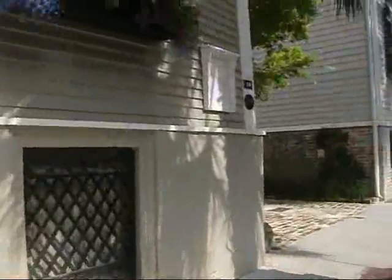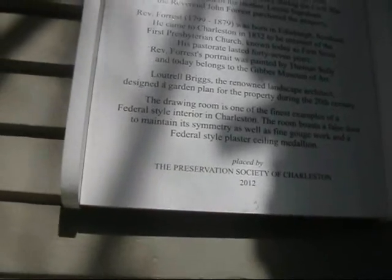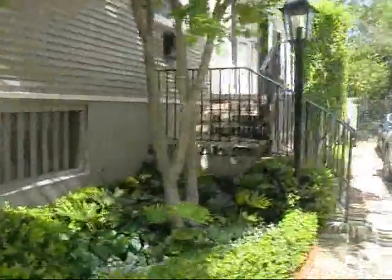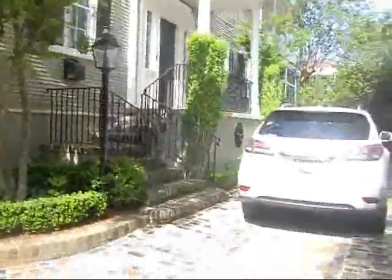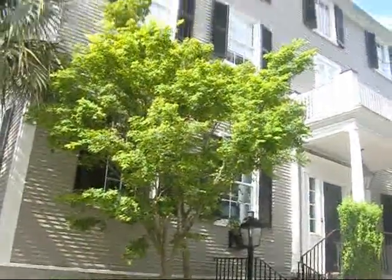Whew. More blurbs. Keeps us tourists reading. Ingraham Forest House, 1759, 1818. Reverend Forest's drawing room was one of the finest examples of a federal style interior in Charleston. The room boasts a false door to maintain its symmetry, as well as fine gouge work and a federal style plaster ceiling medallion. Big porches, 3 full floors and a tall basement and a gas lamp.